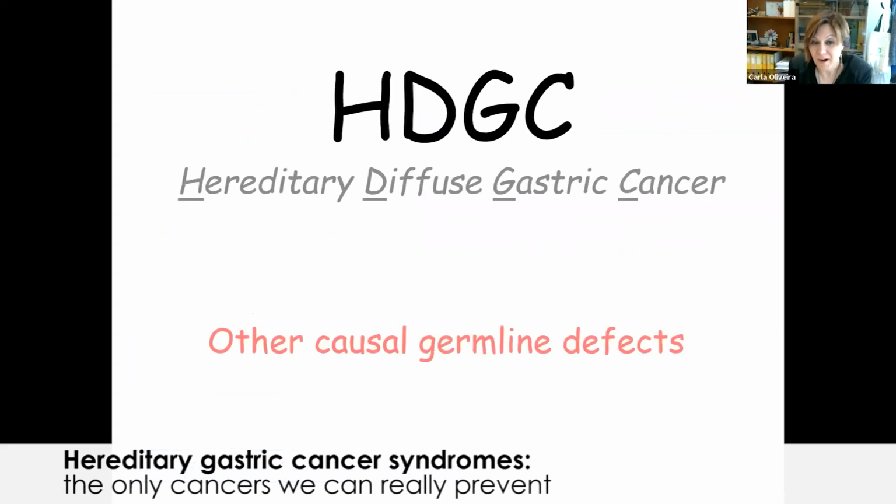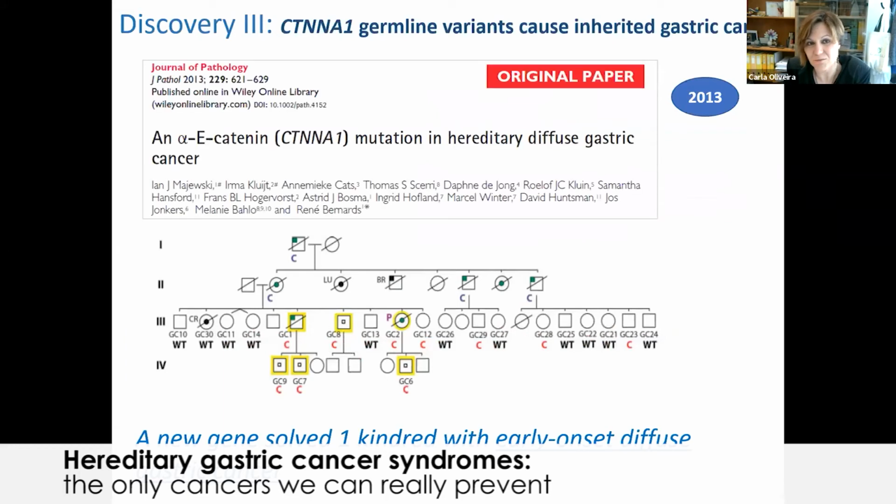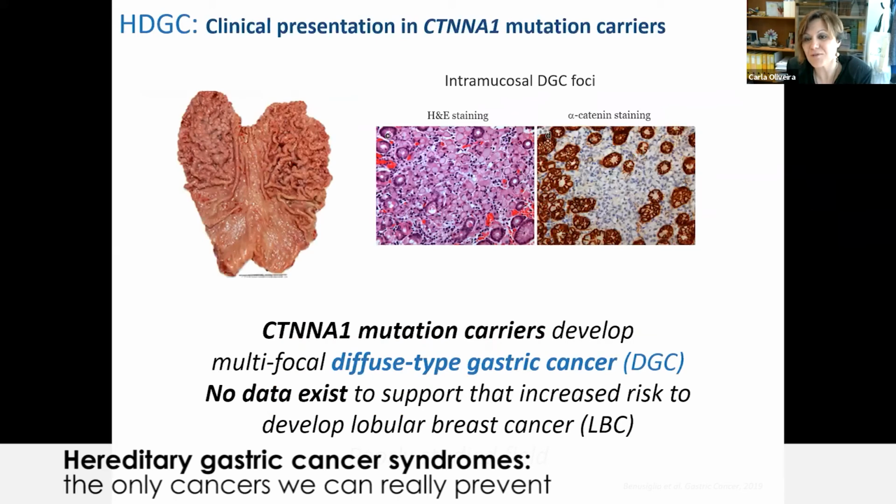So there are other germline defects in hereditary diffuse gastric cancer. It's not only CDH1, and it was not until 2013 that a second gene was discovered. It's called CTNNA1. This gene was found in one family, but now we know many families, not as many as CDH1, but a dozen families that carry mutations in this gene. And this gene is important because it gives rise to tumors that are very, very similar to the ones that we see in CDH1, and they are also multifocal in the stomach.